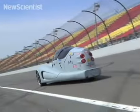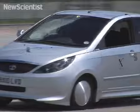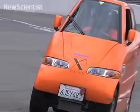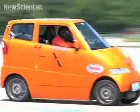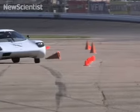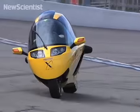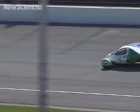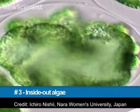There are 2 classes. Mainstream cars must seat 4 people and have a range of 200 miles on 1 tank of gas or battery charge. Alternative cars only need to seat 2 people and have a 100-mile range. All cars must also pass a number of handling and safety tests. The competition moves to the finals in July. Teams will compete in time trials to see who can edge out the others while maintaining that magic 100 mile per gallon efficiency.